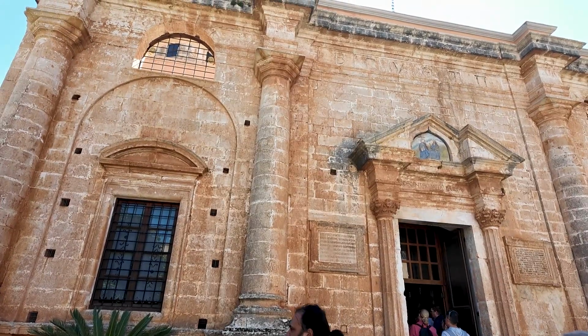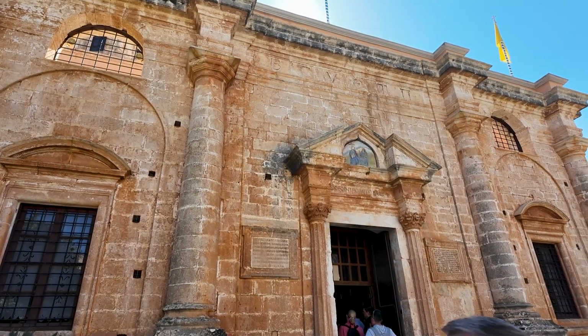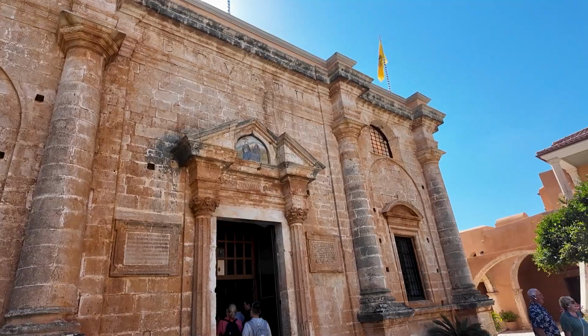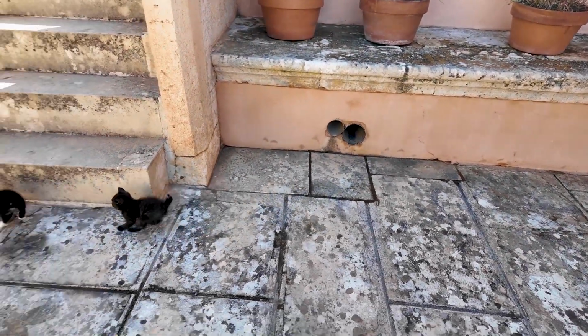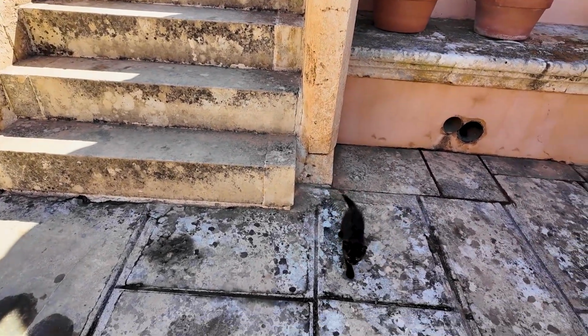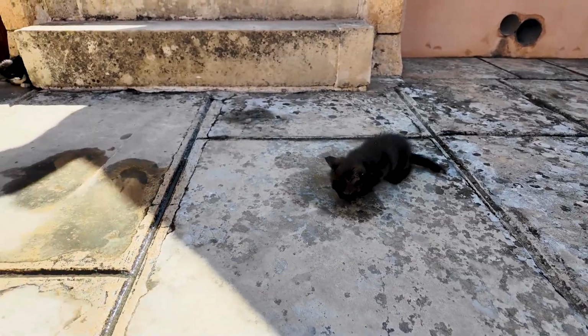On the right, you have the Latin. On the left, you have the Greek. And there is, in the Greek inscription, 1636 AD. We found kittens. Oh my God, look. Where do they go? Oh, look. Where are you going? Oh, hi. So cute. Look at the other one.